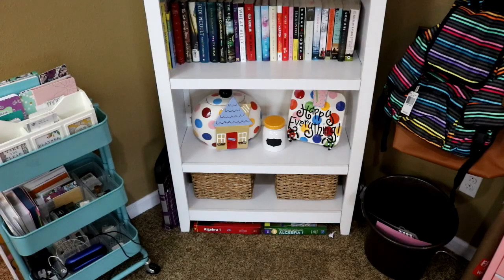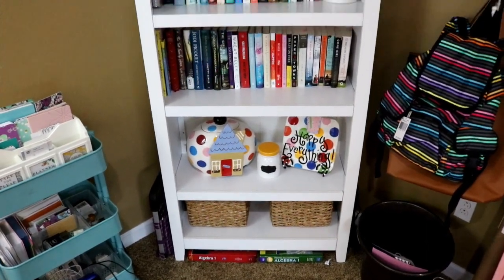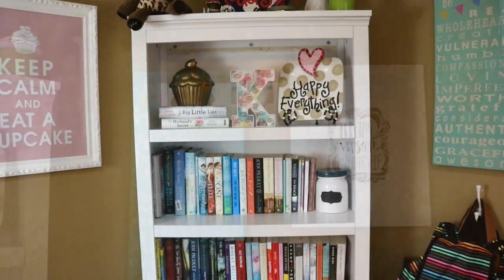Then the 2 bottom wicker baskets, they hold my label maker and some camera accessories. And then you're probably wondering why you see 2 algebra books down there. Because I actually use those to prop up my camera when I need to be right on top of what I'm trying to film. So that is my bookcase area. Let me go up one more time to show you the whole thing.